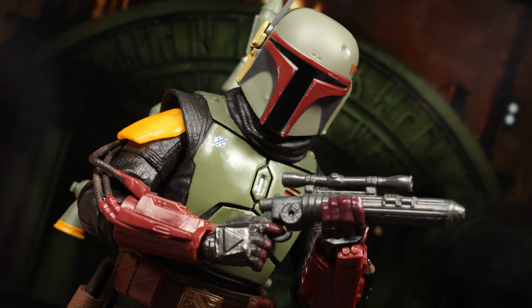Some of the paint apps are not that great, and mostly I'm not really a big fan of the paint apps on the markings, the scars on the face, I should say. There's good things about it though. The actual head sculpt is really good. I think the accessories also are pretty good. The weapons just lack paint, but the jetpack is pretty nice. And it has some decent articulation. And I think that the boots and the gauntlets are also done pretty well.